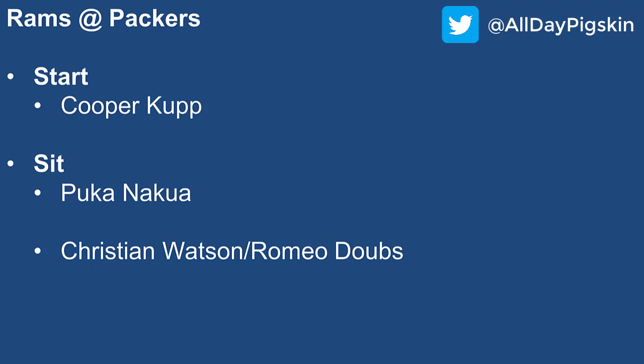For the Packers, it's a complete mess. I've been saying this since prior to the start of the season. I told you, Jordan Love is not the answer in Green Bay. I saw all I needed to see in the limited action from him. Watson, Romeo Doubs, none of these wide receivers are factors here for the rest of the fantasy season. As far as I'm concerned, they're all droppable.